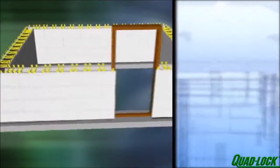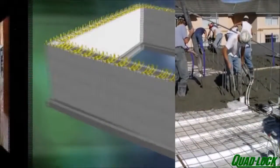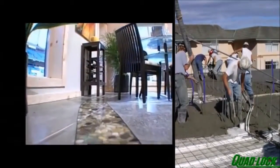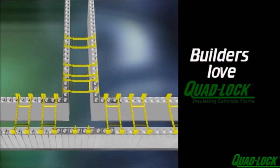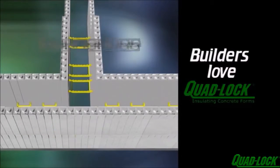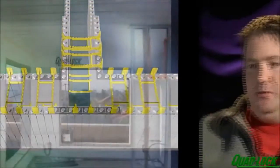The Quad Lock system makes it easy to apply any exterior finish, including vinyl, stucco, and brick. Combining Quad Lock walls with Quad Deck floors and roofs creates the best shelter money can buy. Radiant in-floor heating with stamped and colored concrete floors can easily be integrated in one step. Builders love the Quad Lock system because there is no special ordering of corners or other unique architectural elements. All of these can be made on site. There is no other system on the market that offers the same level of design flexibility that Quad Lock does.